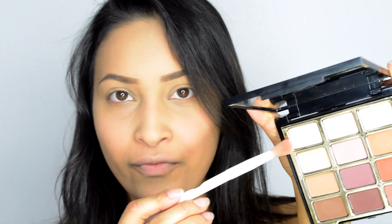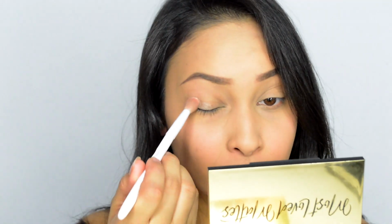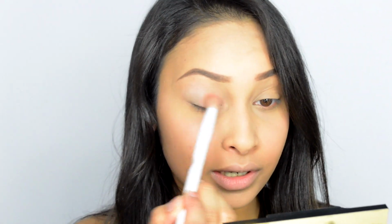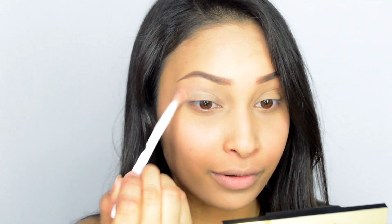The first color I'm taking is from the Most Loved Mattes, and the color is Fancy Vanilla. I'm just going to apply this all over my lid to create a smooth base for my eyeshadows. The pigmentation is pretty nice and it's blending out pretty nicely.